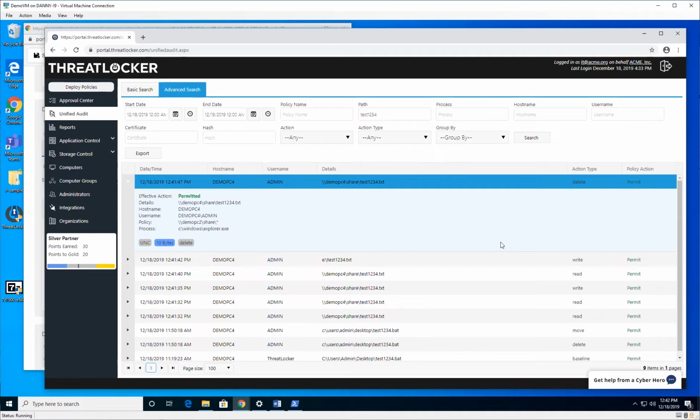If you have a user sitting in Starbucks copying things to and from a USB drive, you're going to be able to see that within a minute of them doing it. If they don't have an internet connection, when they get an internet connection, it's going to send those logs up to you.